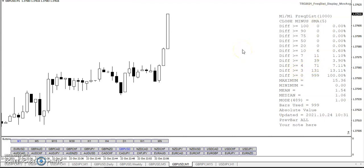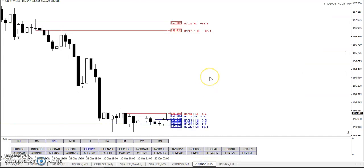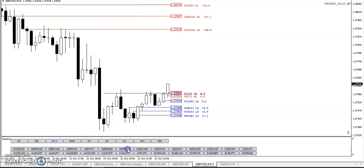So once it gets to 3, I'm usually going to take my money off the table. And that's just one of the ways how I trade that. And this is weird. Why was this the pound yen?